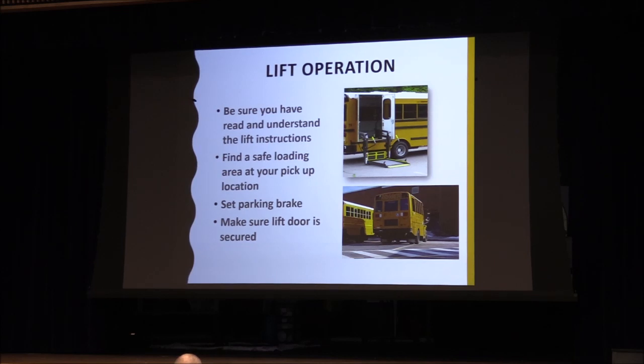Oh, yeah, to be ready. So here they want us to be aware of that, so that a monitor or the driver is standing out there so that people aren't tripping over it and breaking their leg.